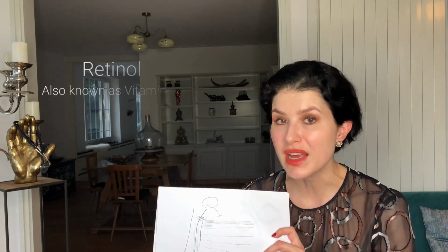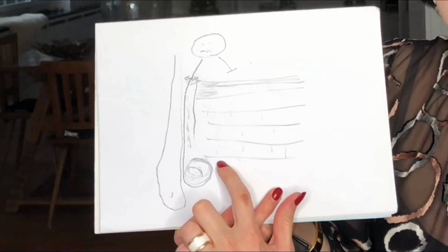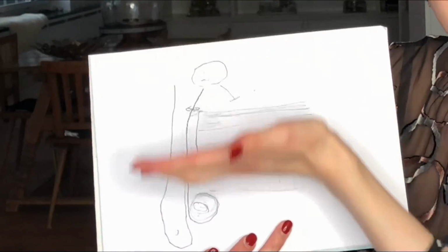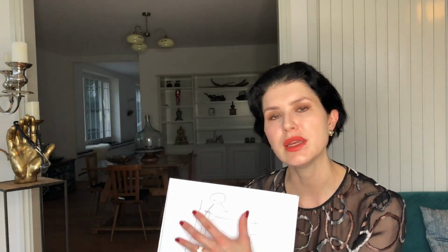Okay, retinols, I forgot, vitamin A's are also a very effective ingredient. Let me explain quickly. Retinols are vitamin A's, and what they do is push the production from the lower part to the top so that everything comes out. This is why you sometimes experience dry skin. So that was just an overview about blackheads, how to treat them, how to avoid them, and what they are.